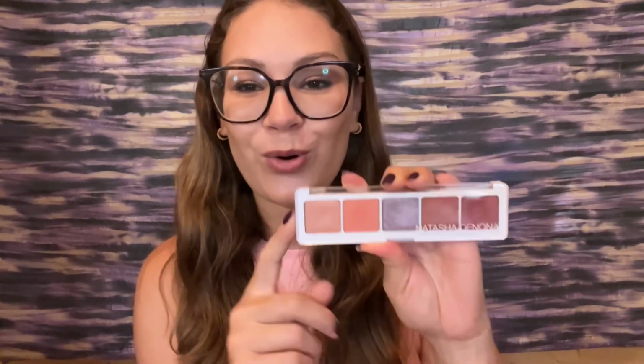The 8th palette is the Natasha Denona Coral palette. I lusted after this palette when it came out. I wanted it so bad, and then I bought it, and it sat in my drawer of shame for so long. It actually just came out of my drawer of shame. I pulled it into a Shop My Stash for July, like mid-July, end of July, early August, and finally got some use out of this palette. So I actually liked it a lot more than I thought. I came up with some really pretty looks with it.